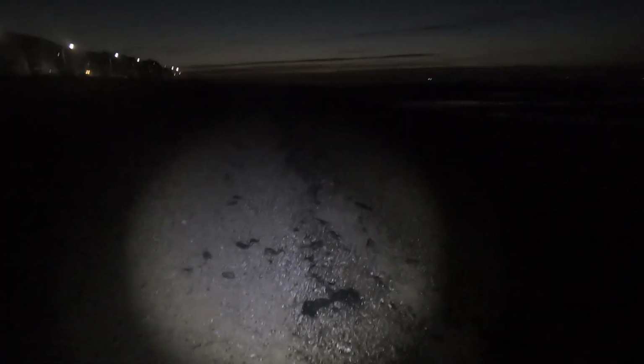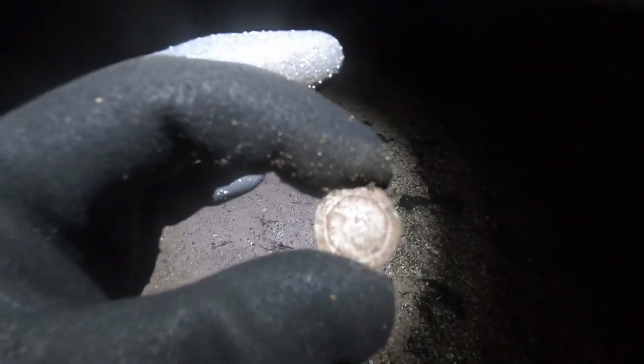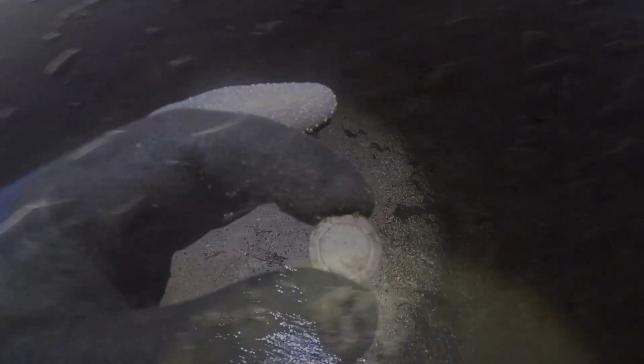Oh, we've just moved beaches. The sun is just starting to come up. The sky is getting light. And my first coin, first signal on a new beach, which is right opposite the Premier Inn, and it's another 20 pence piece. I got my usual interference for the Premier Inn. Anyway, that's 20 pence, number 2.